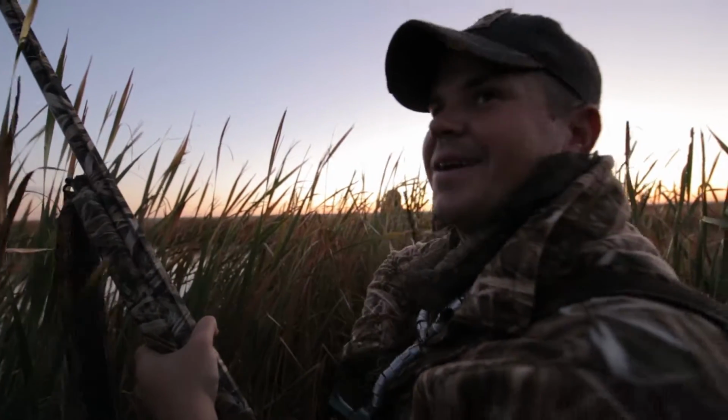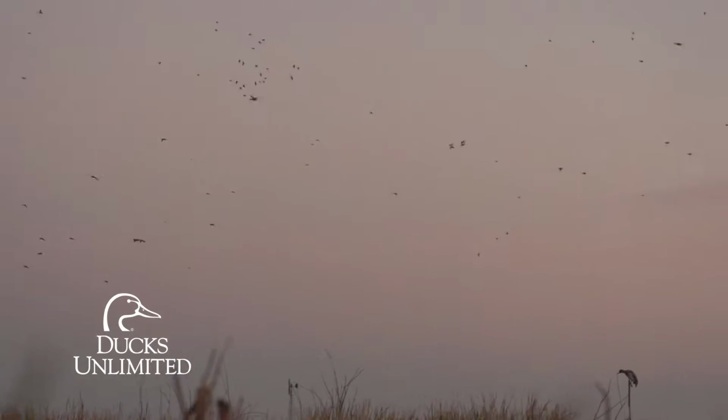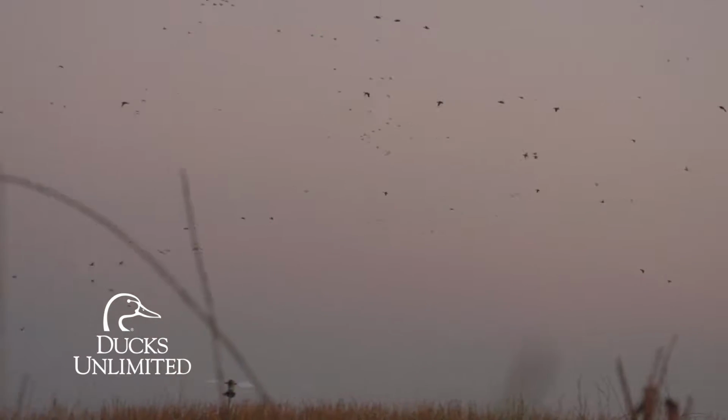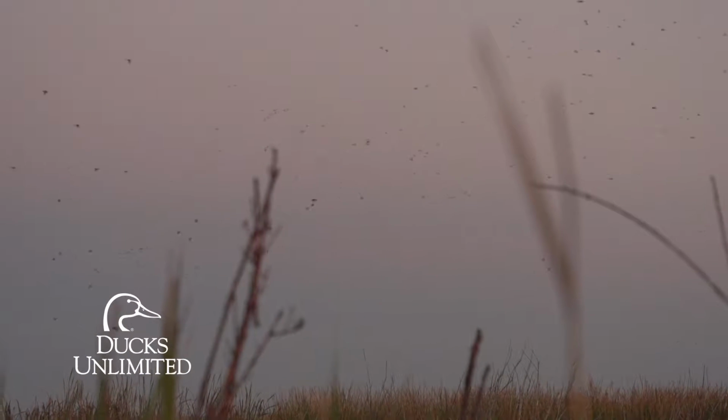That was cool. No wind, so there's no one way they're coming from. You're watching the group on the left and they're decoying on the right. Oh man, look at this. This is incredible.